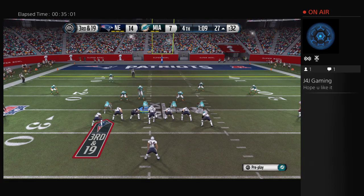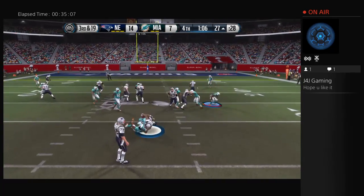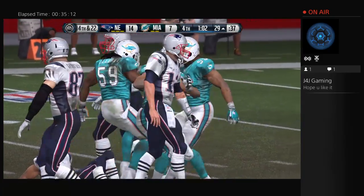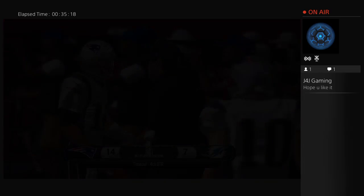He's setting up here. He's been sacked 4 times already. What a beating it has been for the quarterback. The give. Rock for a loss on that play. Got to give a lot of credit to the defense that time. They diagnosed the running play. They got in the backfield, and they tackled the runner for a loss.